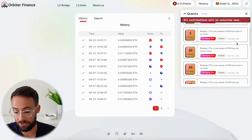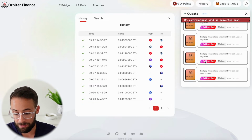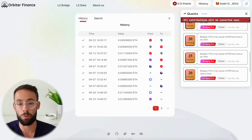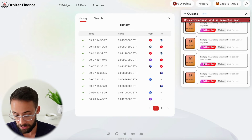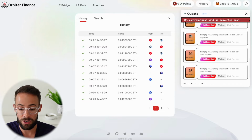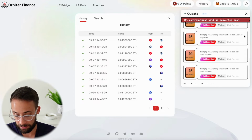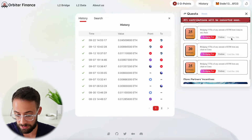So in this section right here of the quests, you'll be able to see what promotions are ongoing, how you can get additional O points for that Orbiter airdrop, and of course, the more points, the harder the transactions will have to be. So for example, to get this 25 points right here, you have to bridge 5 times any amount from any chain to Linea. And these do expire. So for example, this one is on only until December 18th.